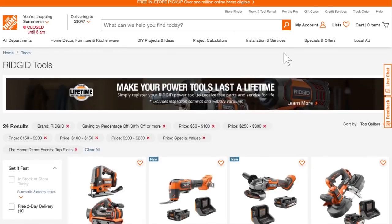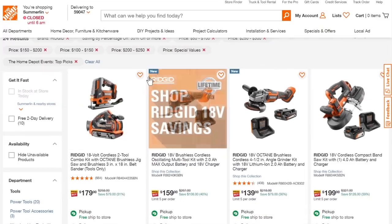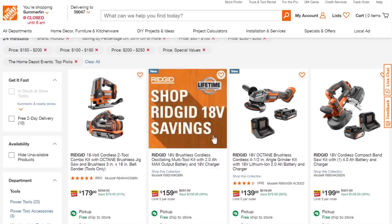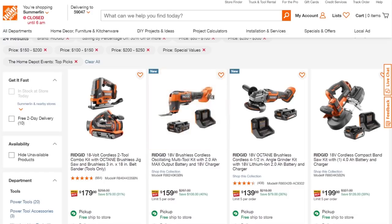Ridgid. Here's some more Ridgid stuff here. And we've got a bunch of different combos here. The Ridgid belt sander plus the jigsaw there for $179. We got the multi-tool here. That's funny. I always wonder about the new HP multi-tool from Ryobi. I'm like, who designed that thing? And you start looking at the Ridgid one, you can see, oh, I see where that DNA came from. $159 on that combo kit there.